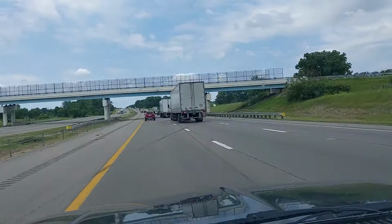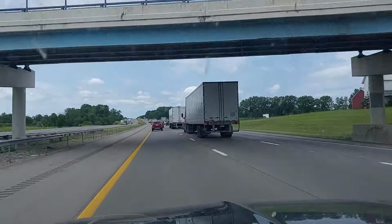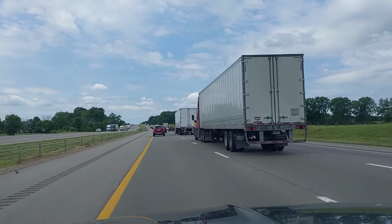It's very frustrating, especially in Ohio, where, listen, it's flat. It's pretty much straight. There's not a lot going on out here.